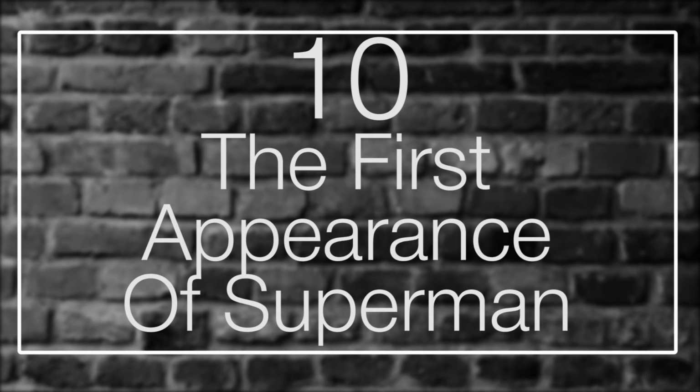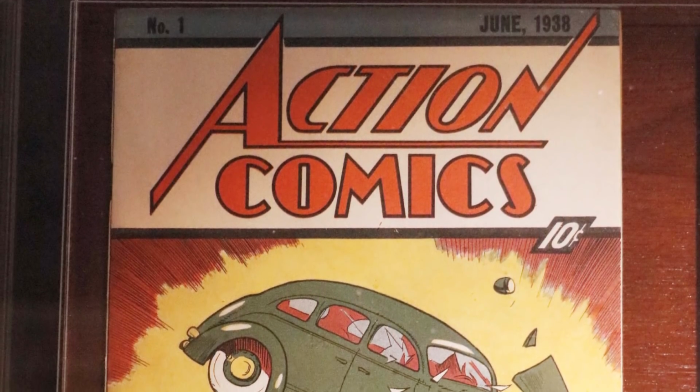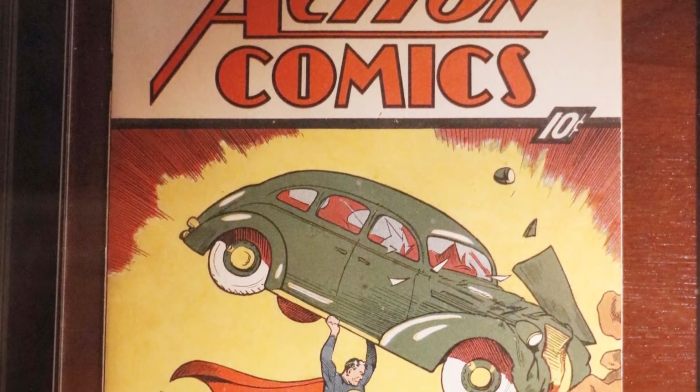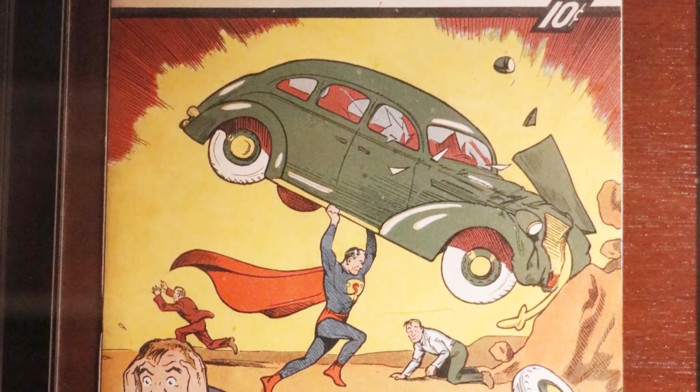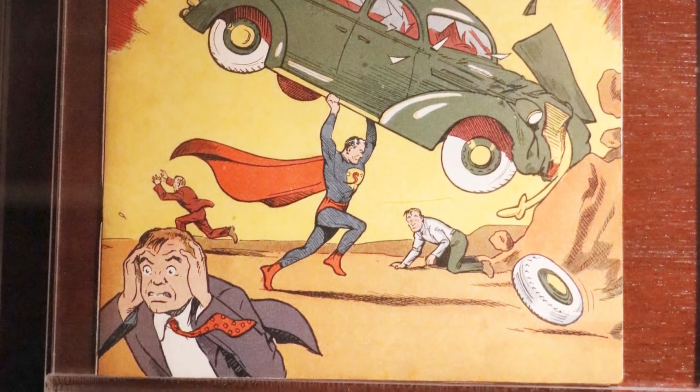Number 10. The first appearance of Superman. In the history of comic books, few of them are as coveted as Action Comics issue 1. This is the legendary first appearance of Superman, and it dates back to 1938. At the time, no one could have imagined what a pop culture force the book and the character would become. The cover price was 10 cents.